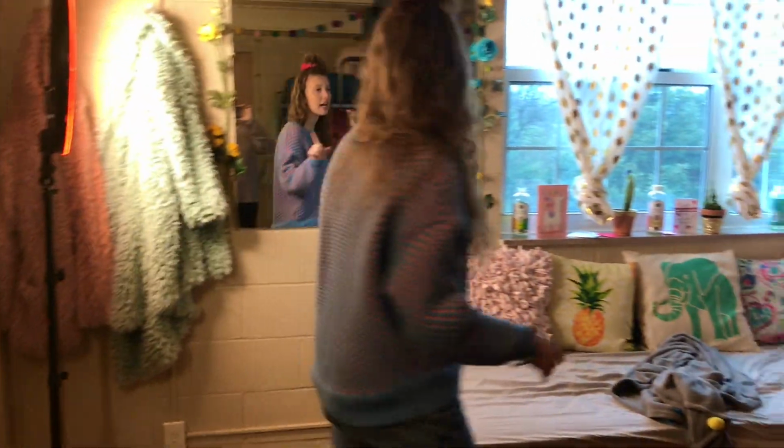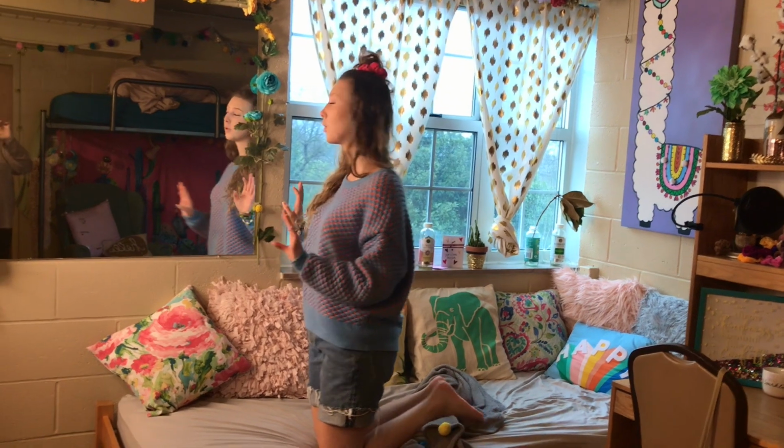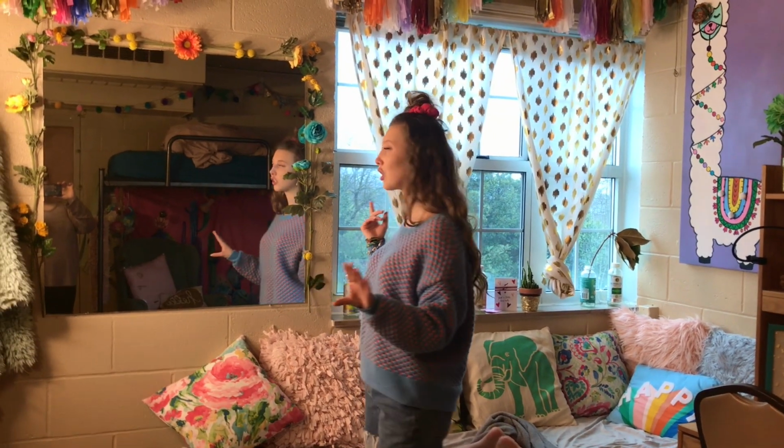If you have the mirror right here, this also makes the room feel so much bigger. Would not cover this up. And the cool thing about decorating at Trevecca is you can use, what are those called, command hooks? Yes, but you can also use hot glue.